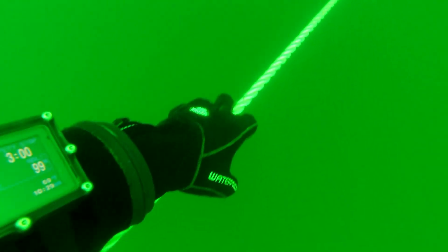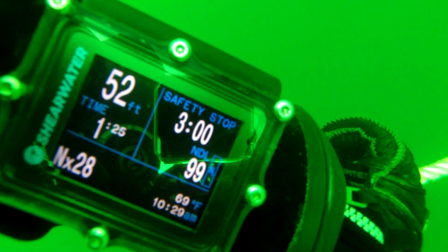So we're on our way down to the bottom. Here we are at 52 feet. It's a little choppy, but not too horrible. You can start to see the wreck on the bottom, and a big white line going off to the left for some reason. See some of the sides of the ship where the portholes used to be. And we're down in the wreckage.